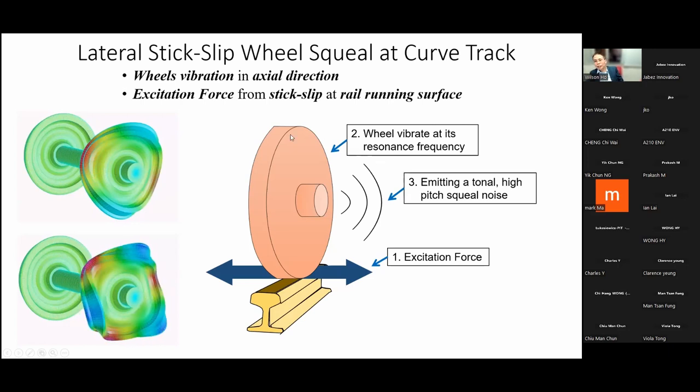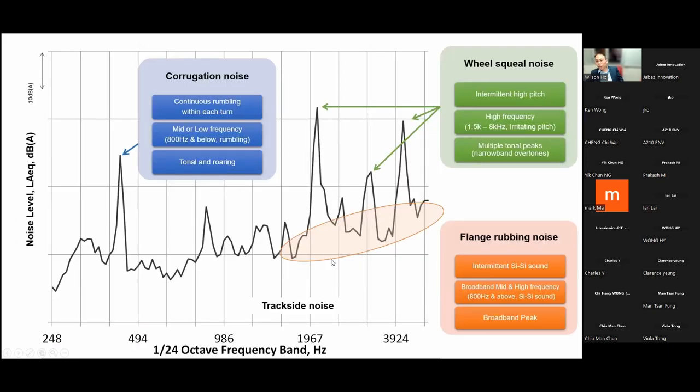The corrugation takes a few months before being noticed. Okay, there is another slide talking about the lateral stick slip and the wheel squeal at the curve track. When this excitation frequency matches the resonant mode of the wheel vibrations, it generates wheel squeal. On the other hand, if we look at the spectrum, there are multiple noise peaks. This low frequency noise peak is probably due to the corrugation. And this is the general noise. Then there is broadband high frequency noise. This is the friction rubbing noise. And there are multiple peaks, due to the wheel squeal noise.